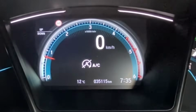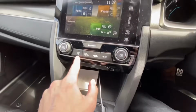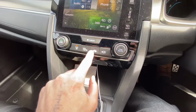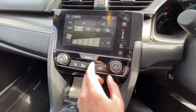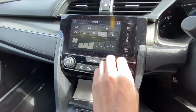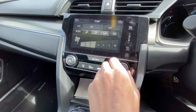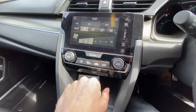So if you're getting this symbol here, that's to do with your air conditioner. A couple of things on the air conditioner. Front demister on, stop-start is now deactivated. If you have the heating on, on a Honda Civic like this in this case, but it'd be the same on a CR-V or an HR-V, if you're on high or if you're on low, stop-start is deactivated while you're on high or low.